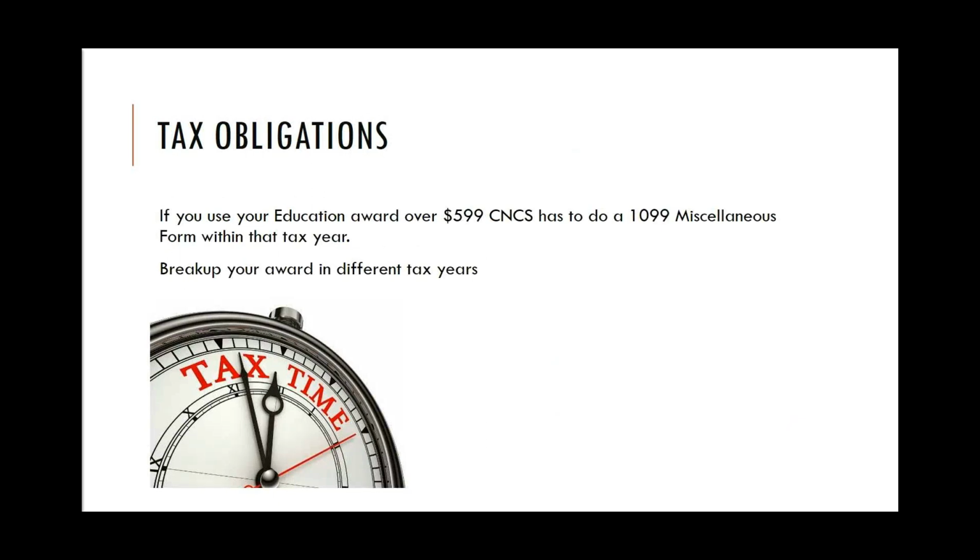So let's go over the tax obligations. Your education award is considered taxable income by the government. The National Service Trust does not withhold taxes from your education award or interest payments, but there may be an impact on your overall tax responsibility based off of how much you use of your education award. So tax implications exist for the year that your education award is used and the amount that it's used for. This means that if you get your education award this year, for 2019, but you don't use it until 2020, then your tax amount will be shown on 2020, not on 2019. So it's only for the years that you use it.